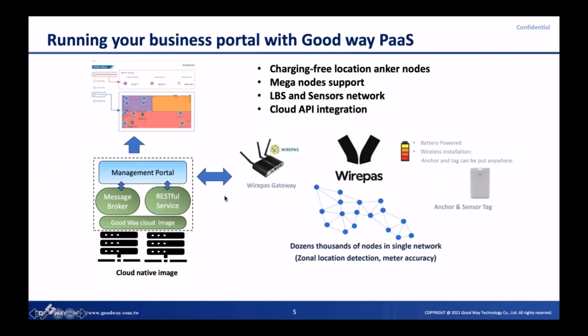Not only hardware, just like we mentioned in the earlier section, we also provide a cloud service. We provide a cloud API for you to integrate your existing portal services. We have SaaS services for you to evaluate the starter kit, but you can also use your existing portal to connect to our cloud API to enable a total solution.